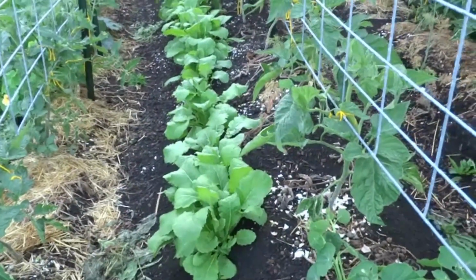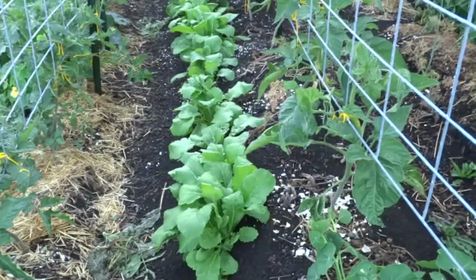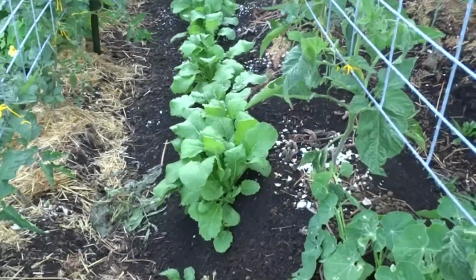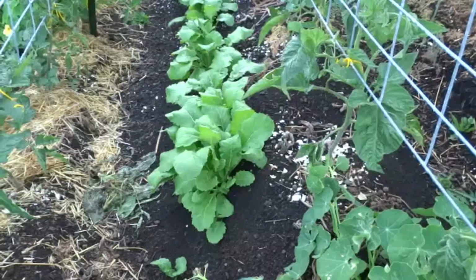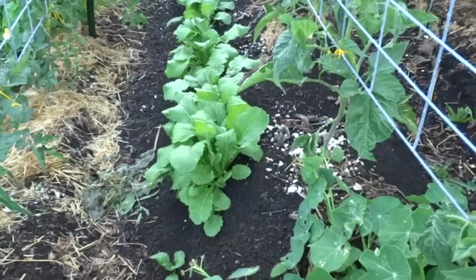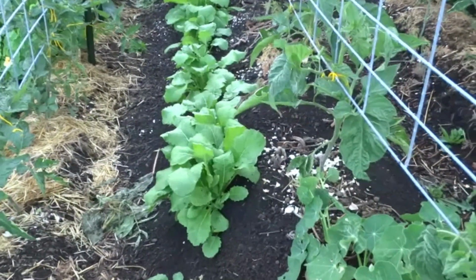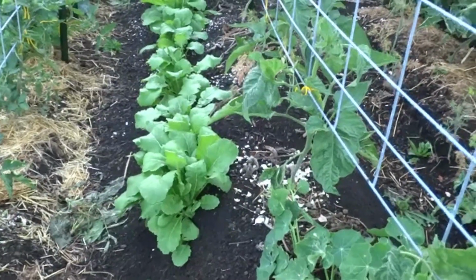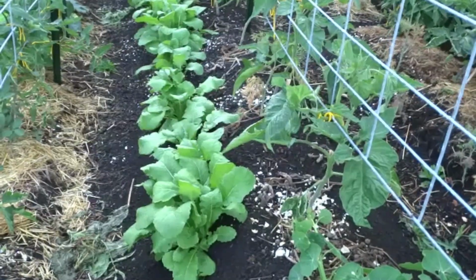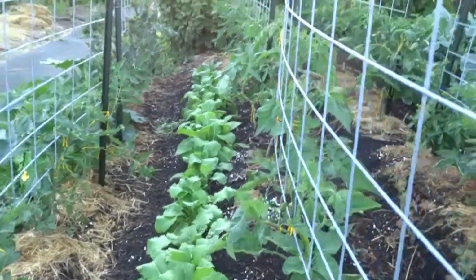And right alongside the tomatoes here, we have planted turnips, because this slope is so large that I just thought we could use that space for something else. So we'll see how that goes. Those are growing nicely, and they're not really competing with the tomatoes at all. There's still a good 6 inches between the turnips and the tomatoes. So we'll see how that goes.